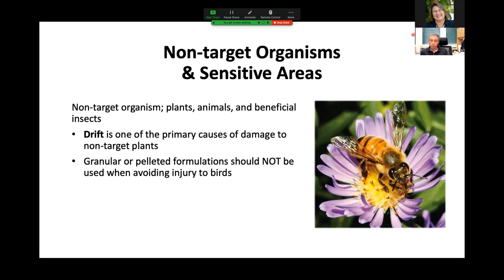Also, for crops that are blooming, if you really need to make a pesticide application, you can spray at night, to avoid the time when bees are active, so you don't get that spray on them.